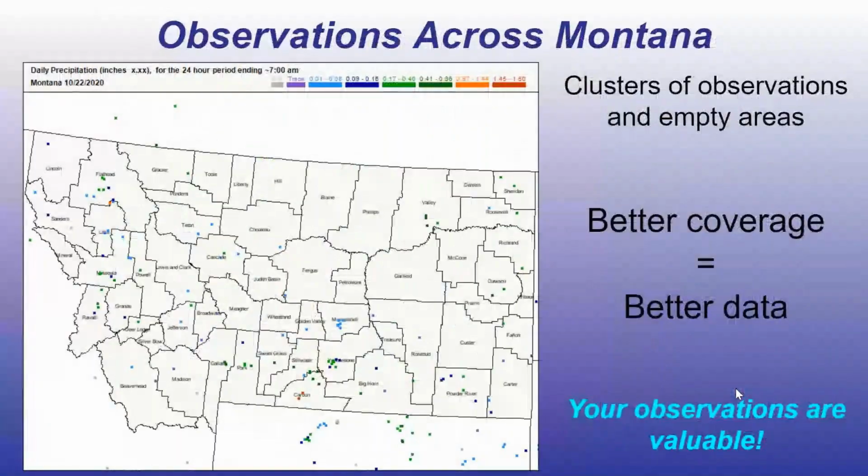And so here's an example of what we're talking about. So you can see, just look at Valley County, for example. We have a clustering there, and you can see how things varied across the area by color, and then how that is different from, say, Musselshell County. So just going the distance there, you can see that over in Musselshell County, they had a trace of precip in that event, compared to something much different here in Valley County.